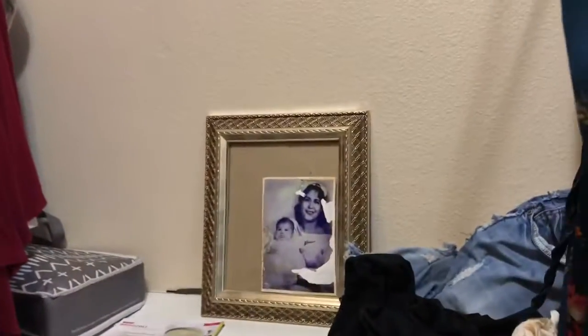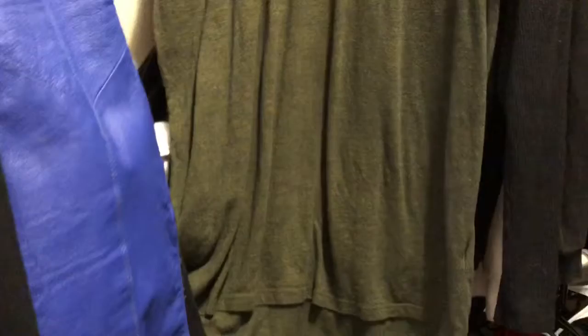Anyways, I'm going to have to go through here and organize. This is my husband's mess. That's actually what I need you to know. He is really messy. This is all his mess. But since I'm feeling good today, I'm going to try and tackle it.